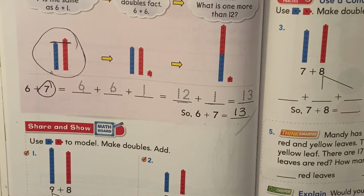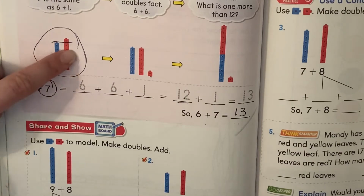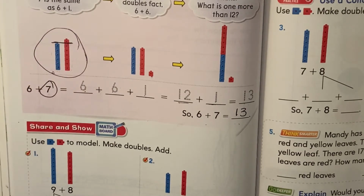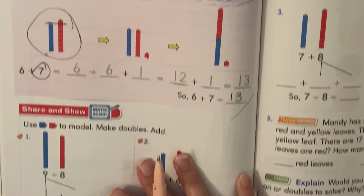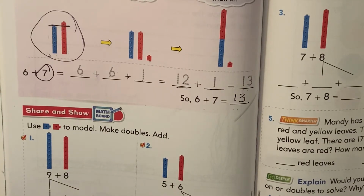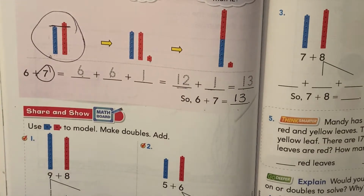So out of the whole lesson today, what I'd like you to see is that when things are close together, we can make a doubles problem. We can chop one off and put it down here to make a doubles fact. All right, so that's really the whole point today. But we can always check our work by counting our cubes, right? Or doing our count on strategy to make sure our answer is correct.